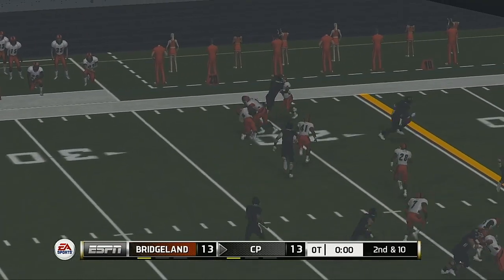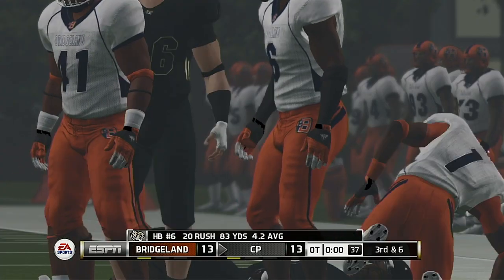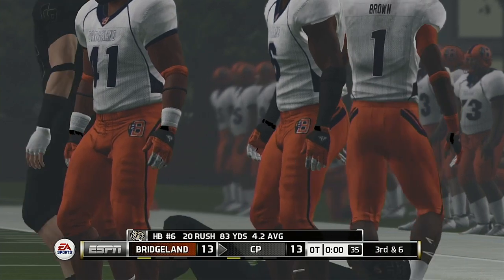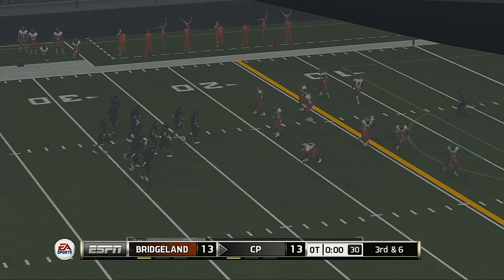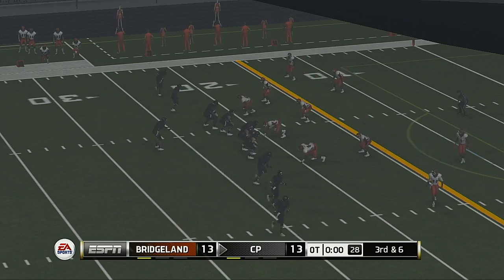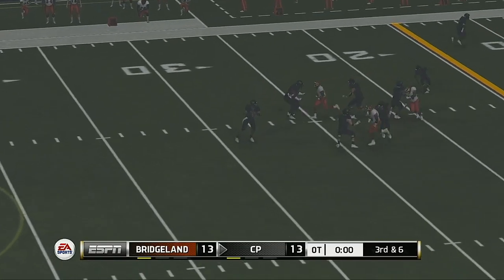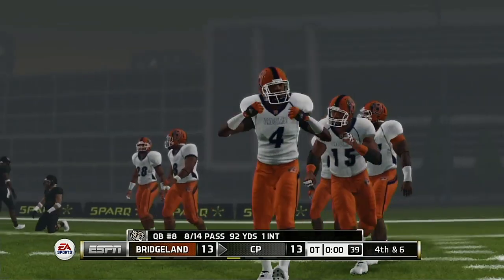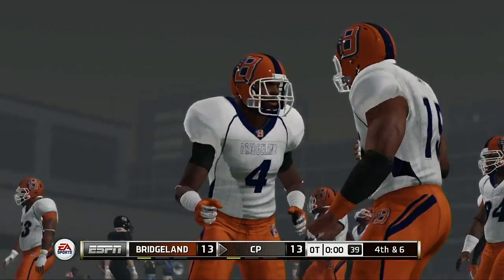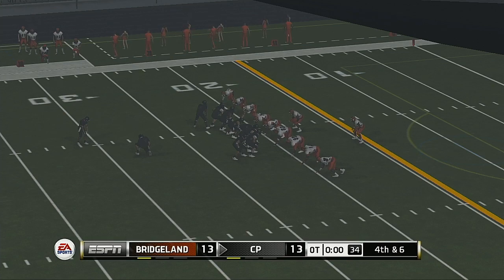On the ground, left side. Runs outside for a nice gain. That's a good game. That'll bring up 3rd and 6. They spread the field in the gun with five wide receivers. And the kicker comes out to try to put 3 points on the board here in overtime.